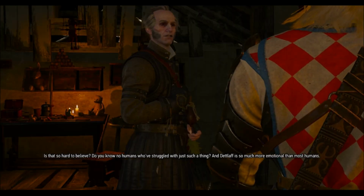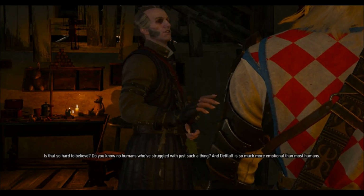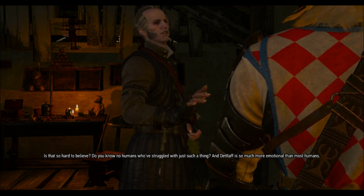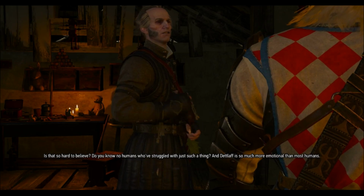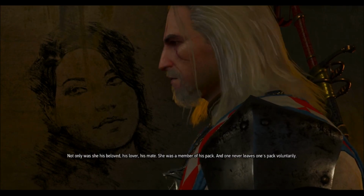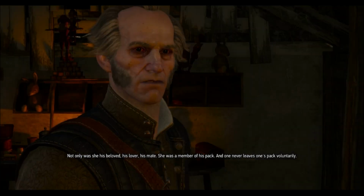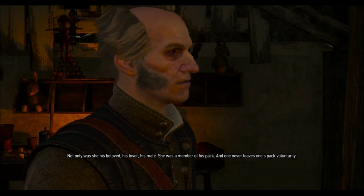To believe. Do you know no humans who've struggled with just such a thing? And Detlaff is so much more emotional than most humans. Not only was she his beloved, his lover, his mate, she was a member of his pack. And one never leaves one's pack voluntarily.